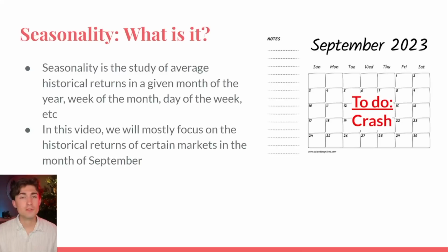Let's keep going. So first of all, what is seasonality? This is going to be key to answering the question that we're talking about. Seasonality is, of course, the study of average historical returns in a given month of the year, or a week of the month, or a day of the week. There are many different ways to measure seasonality. Another example is, for an election year, is there a tendency in the market for something to happen? Seasonality is basically the study of patterns that are recognizable in markets during certain events or times.